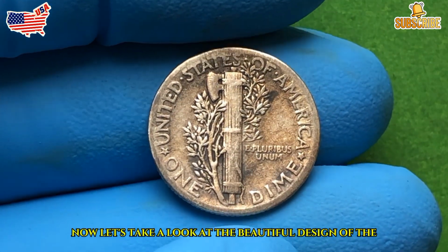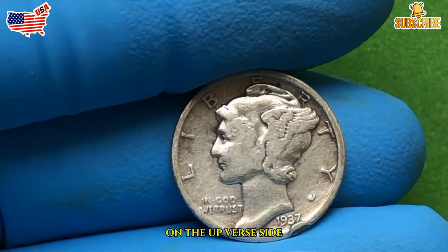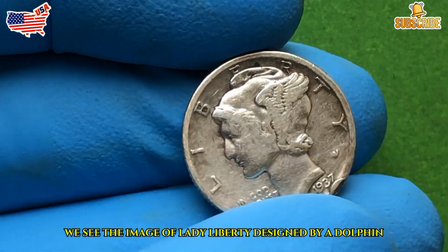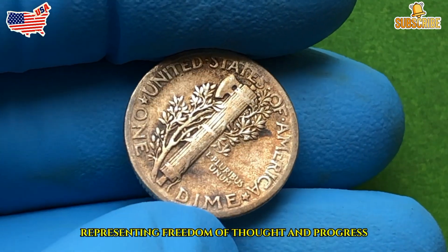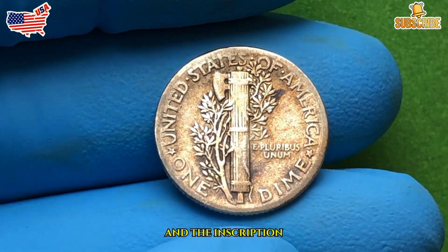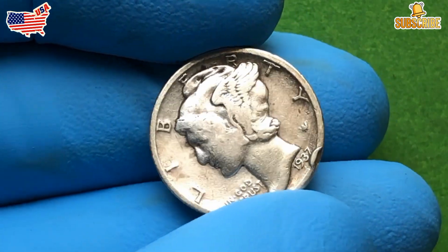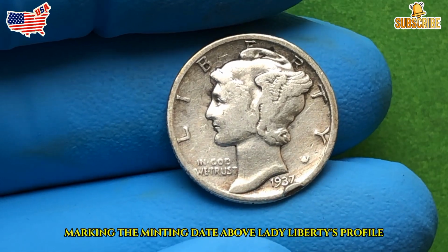Now let's take a look at the beautiful design of the 1937 silver dime. On the obverse side, we see the image of Lady Liberty, designed by Adolph Weinman. Lady Liberty is wearing a winged cap, representing freedom of thought and progress. The wings on her cap symbolize the liberation of ideas, and the inscription, Liberty, is clearly shown above her head. To the left of her image is the year, 1937, marking the minting date.